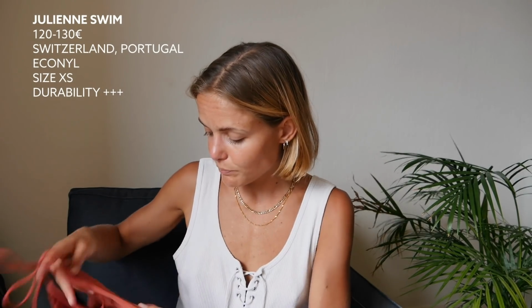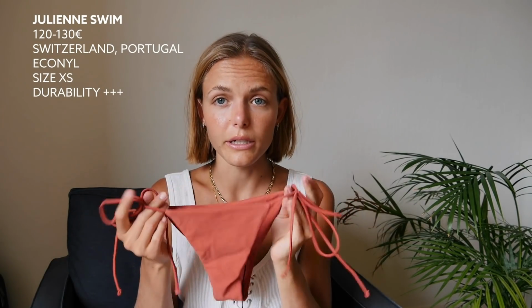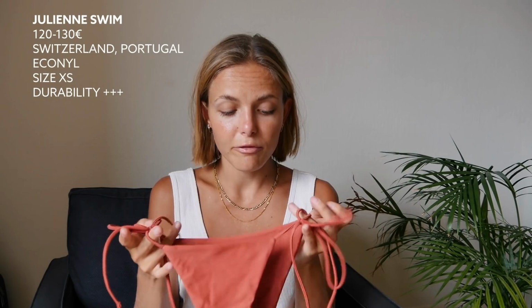Otherwise, I know that with a white swimsuit there's a lot of worry about it being transparent, and this wasn't really the case at all with this one. And then as for this one, I am very happy with it.